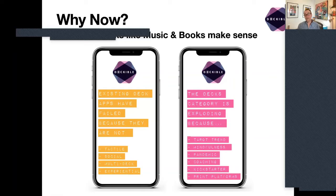They're also not multi-deck. So they're not a marketplace for all the decks that exist, because there are a lot of apps. A lot of people have got, oh, here's my deck, I'll build this app. And they create a different experience. Like, how successful would Spotify be if you had to download a different app for every album, right? That would kind of defeat the purpose of Spotify.